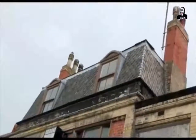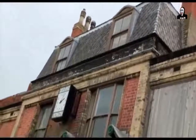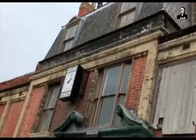Once forming part of Hull's Citadel, this unique listed building was constructed in the late 1800s. It has housed many businesses over the years, including a photographer's and a hairdresser's. But perhaps the most famous is that of a funeral parlour and livery. On the first floor are the stables that once housed magnificent horses that used to pull the hearses containing bodies onto their final resting place.